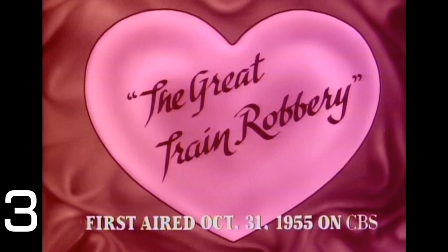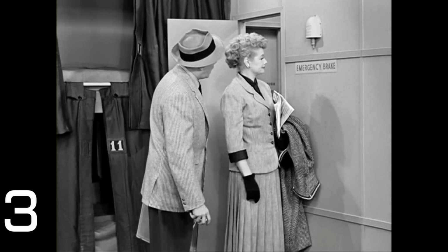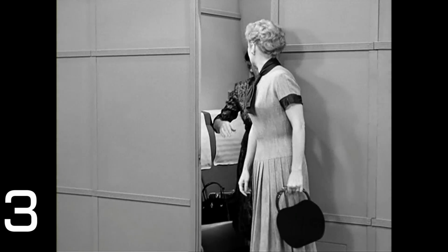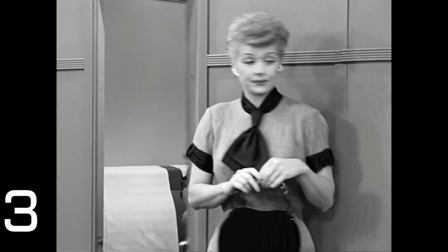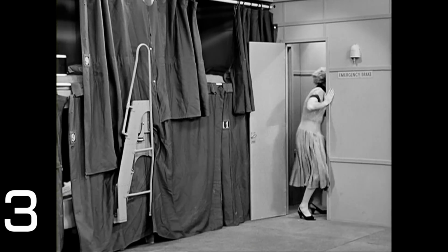Now we go to number three. This set comes from the episode The Great Train Robbery, one of my personal favorite episodes. In this episode, Lucy gets mixed up with a jewel thief on a cross-country rail trip that marks the end of the series' Hollywood journey. That's not the only reason it's a bumpy ride. Another is that Lucy keeps pulling the emergency brake cord.